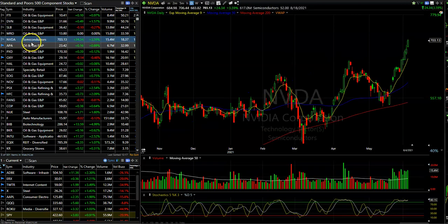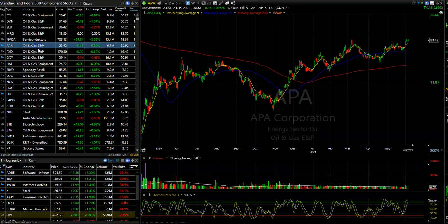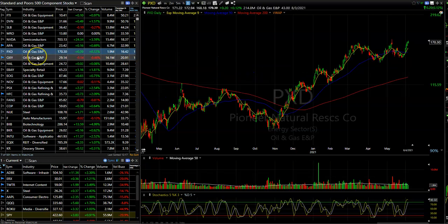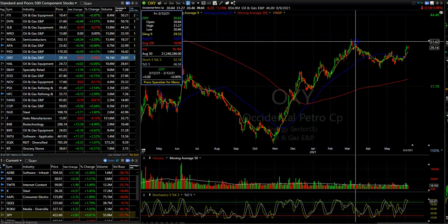And then we've got semiconductor stock NVIDIA, which semiconductors are also very strong. I would definitely be paying attention not only to NVIDIA, which is a little extended to enter now, but semiconductor stocks. And looking for oil and gas, I would be looking for oil and gas stocks that are, if you're not in it already, which probably should be if you're paying attention, and we've been talking about it. But if you're not, look for the ones that aren't too extended, like Oxy here still has room to the upside.